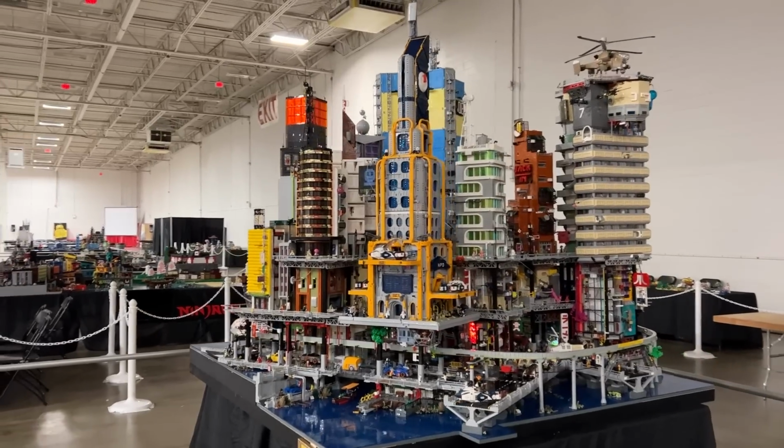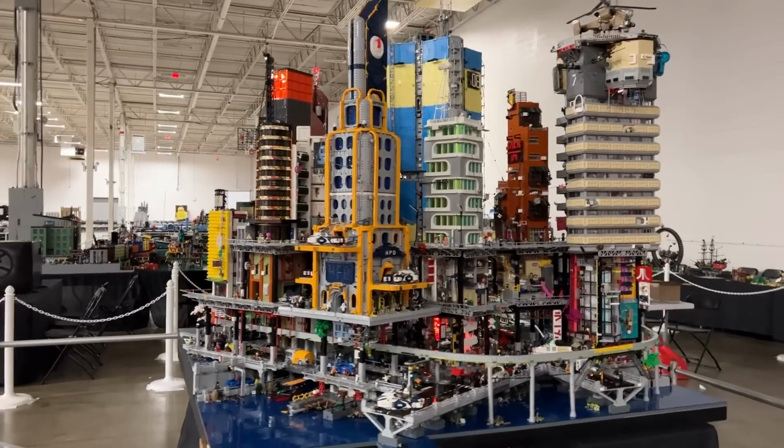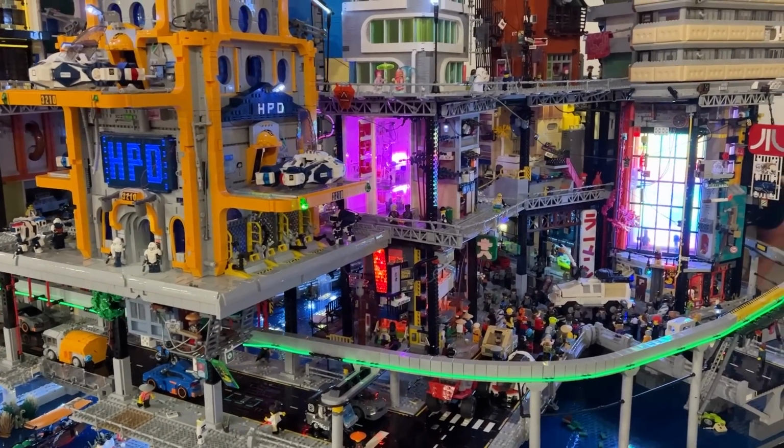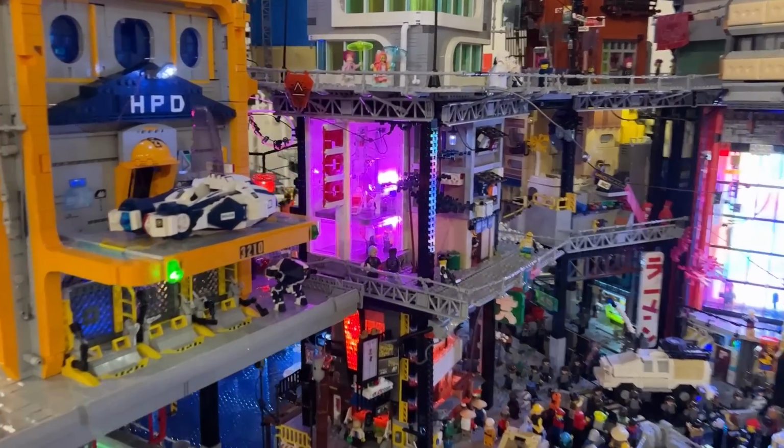This is my favorite LEGO creation of all time. There's so much about this MOC that is just incredible. So in this video, let's break down why I love this so much, and maybe learn a thing or two about how this could help us with our own LEGO creations.